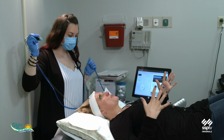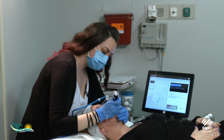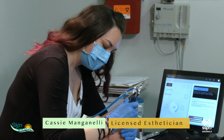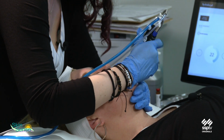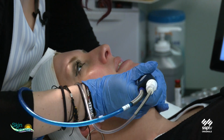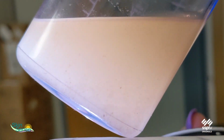And here's my favorite part: extraction. So is this going to feel different? This is going to feel like more of a vacuum. This is getting rid of the gunk, and after we're done with the whole facial, there's a fun little component in the back called a gunky jar, which catches all your dead skin. So we will show that at the end.